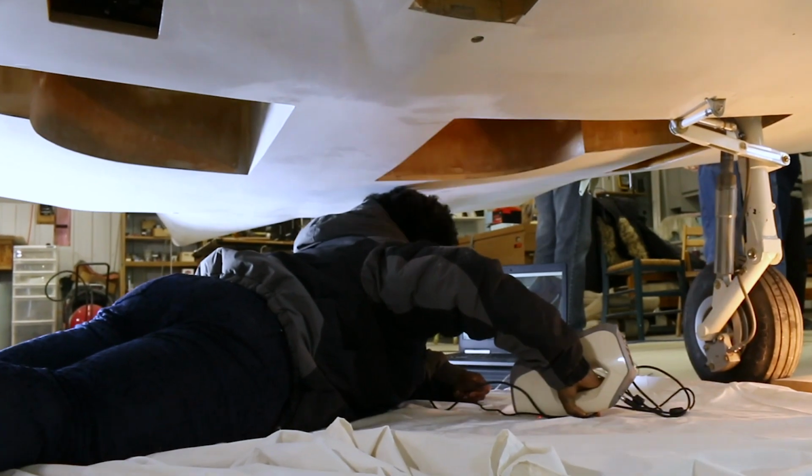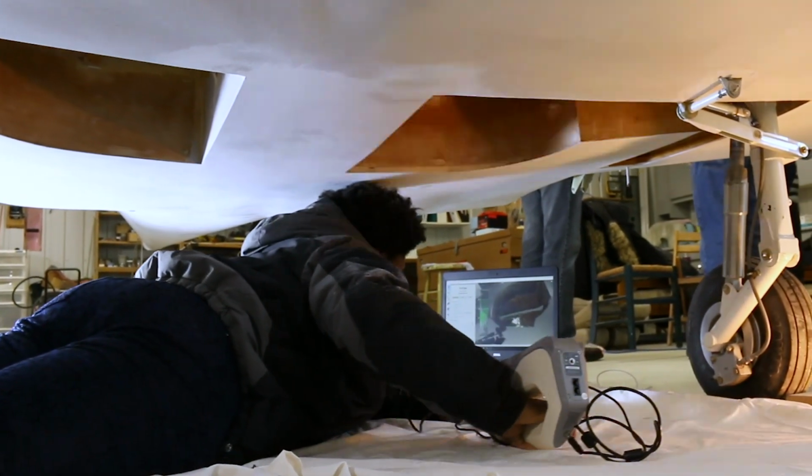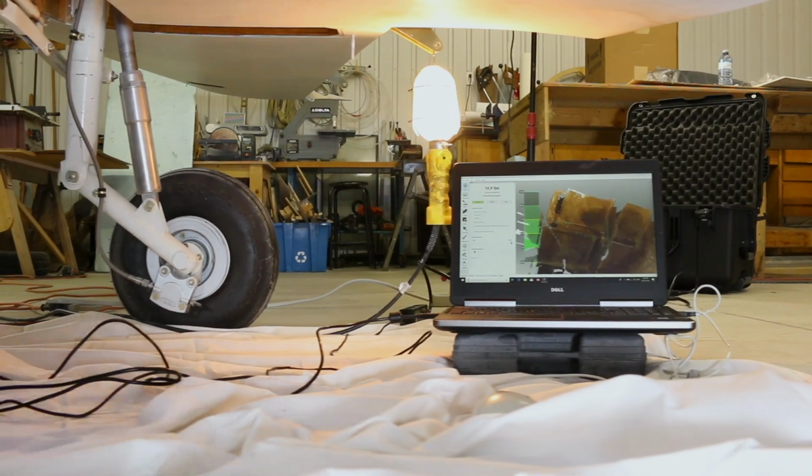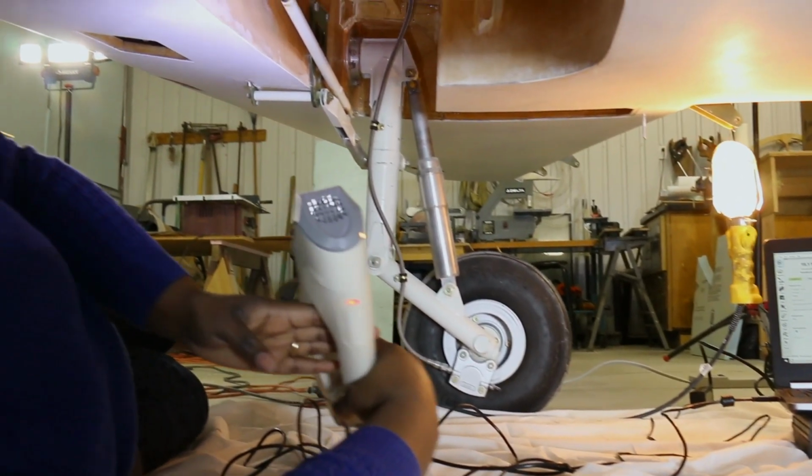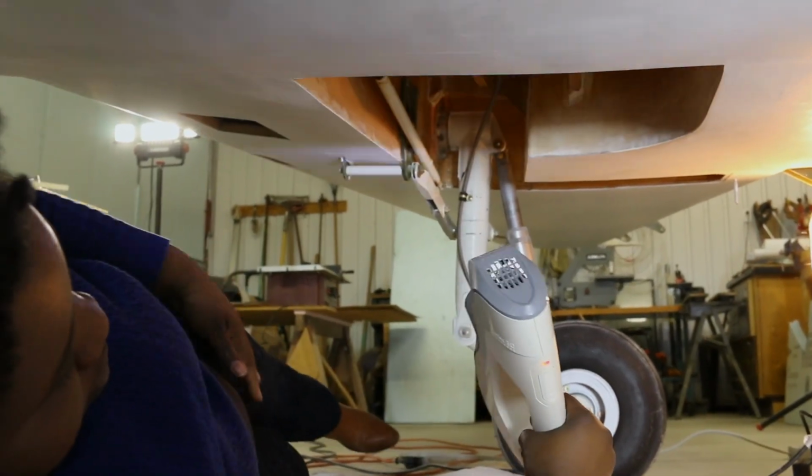The Artec EVA has about a 1 meter field of view, which allows you to capture a lot of information very quickly. With that field of view tied in with the 16 frames per second capture rate, we're able to capture the information very quickly and easily.